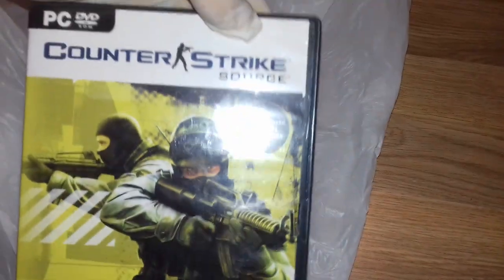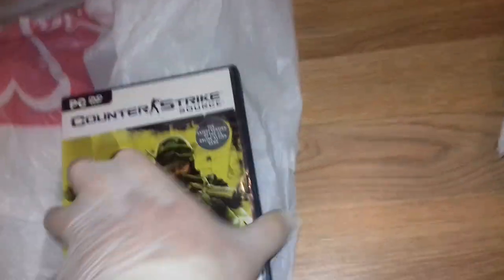Added to the pile. Let's pull out this bag. Anything in there? No. Add it to the rubbish. Counter-Strike Source in there. PC CD.